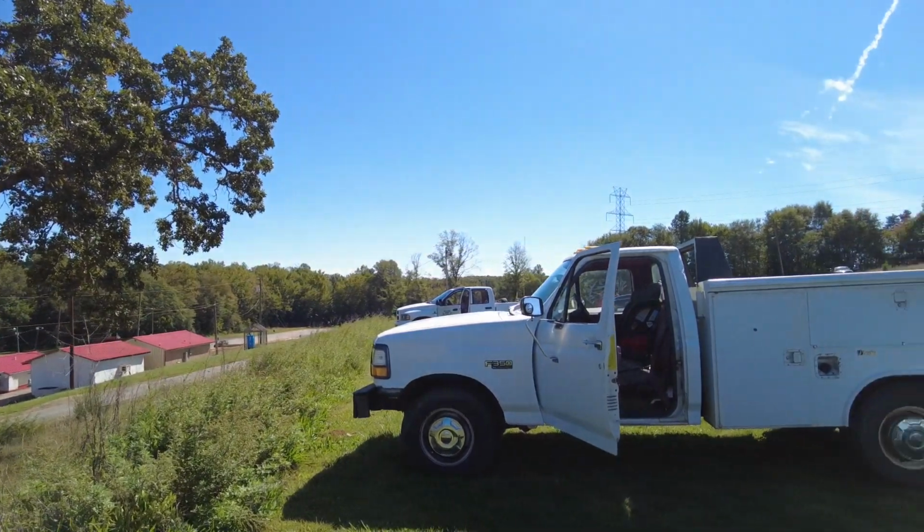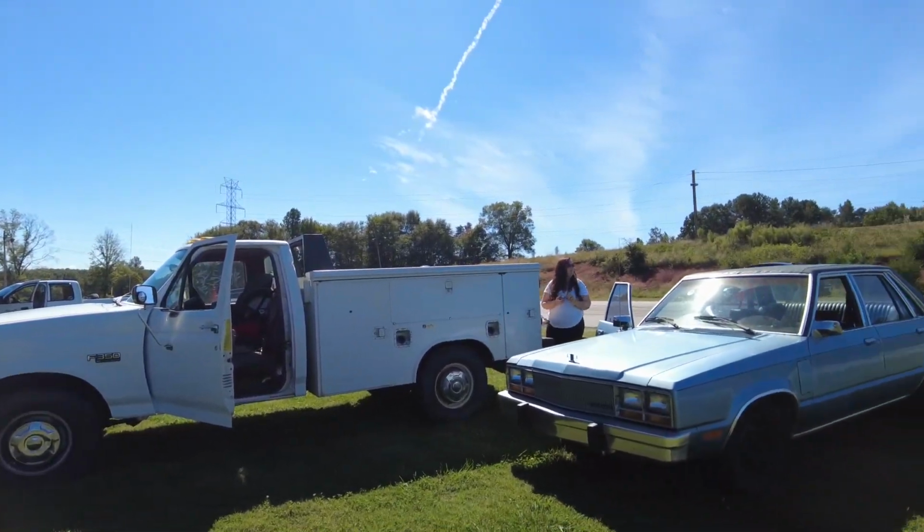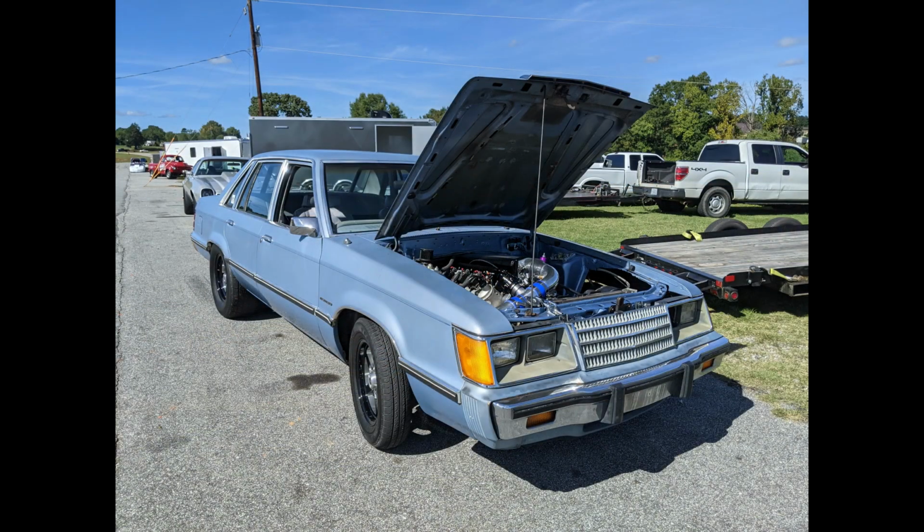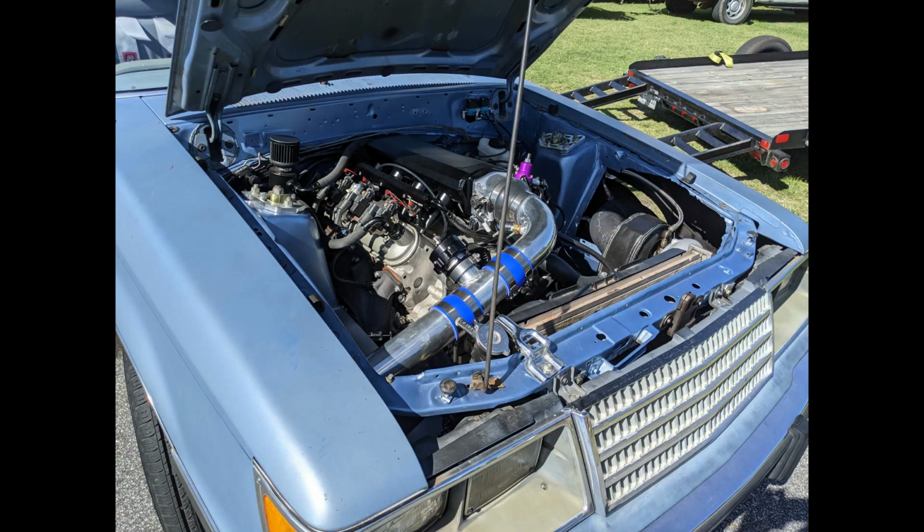And lo and behold, here came my car's twin, a blue 4-door LTD. I had to check it out. This guy was super nice. Had a 347 LS in it with Holley EFI and a single turbo. It was his first time out with his car too, so I made sure to get a pass on video.